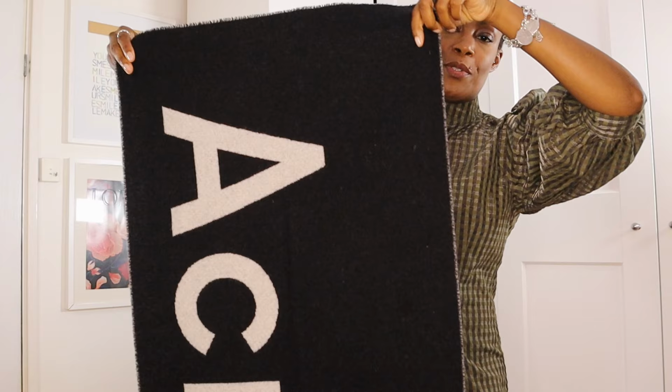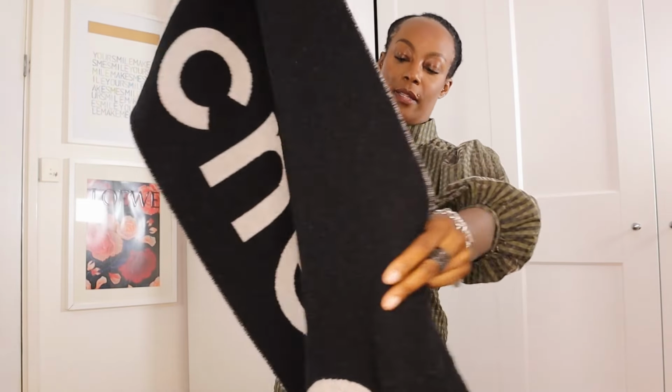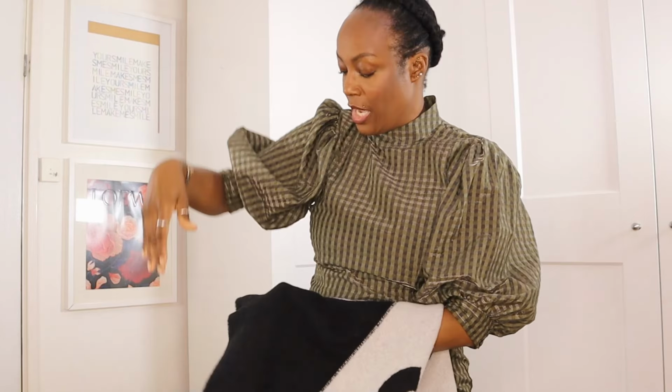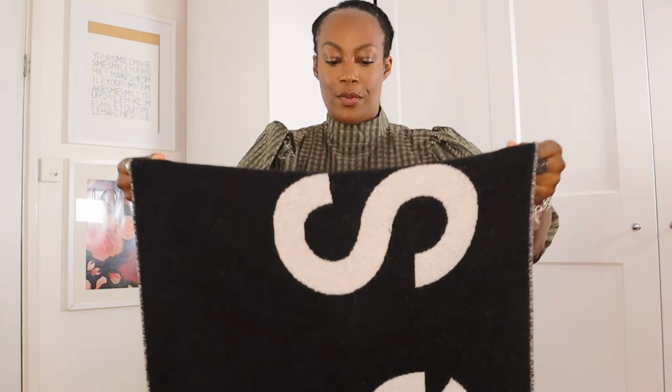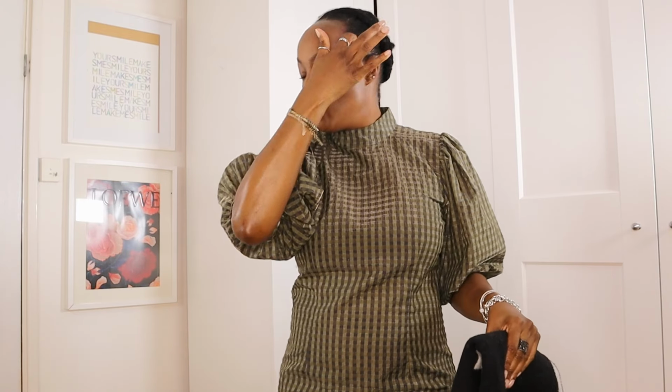But I feel like it was a really good investment. So yeah, it's hella long, but I love this. I love the black on white and then on the reverse. And those of you that know or have seen Acne scarves before, they do them in a multitude of colours. So if you are someone who likes a pop of colour during the autumn winter, I'm sure there's a colour there that you will be able to pop into your wardrobe. So yeah, that's that Acne scarf.